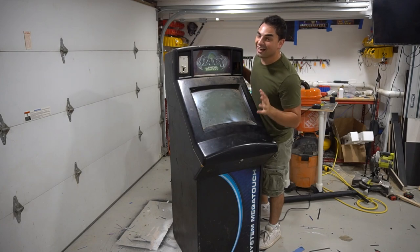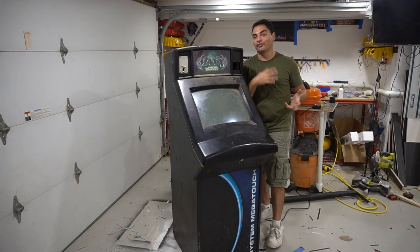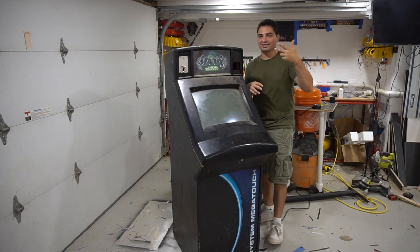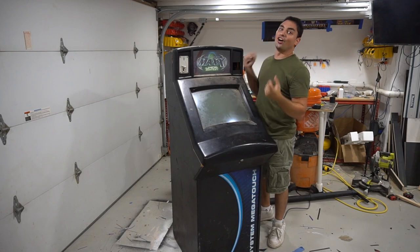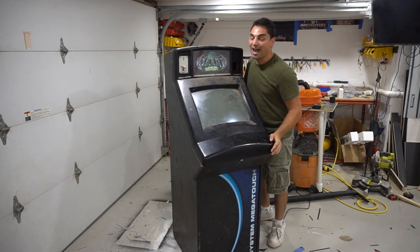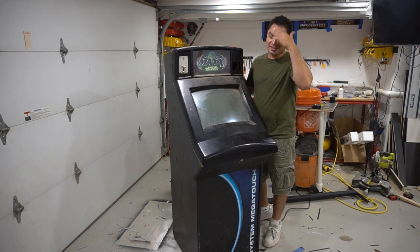Now again, it is hot here. I don't have any AC in the garage. I do have a big fan, but I don't have it on right now for you guys because I know you're gonna just hear a loud buzzing and it's a nuisance. So I'm sweating partially because, yes, I just unloaded this and it is a heavy cabinet, but it's also just hot in here. So excuse my sweat stains and my sweaty self.